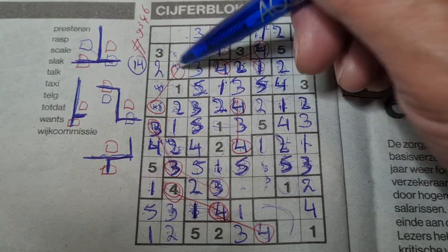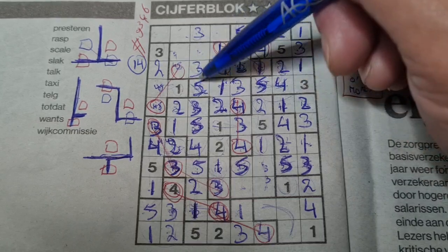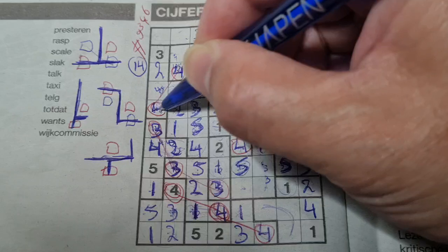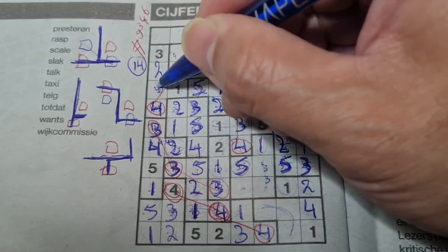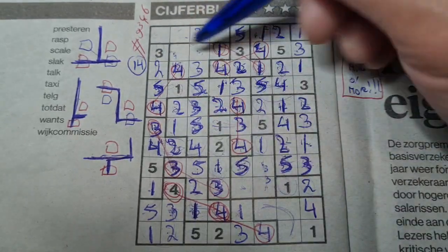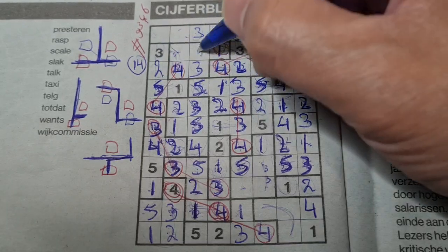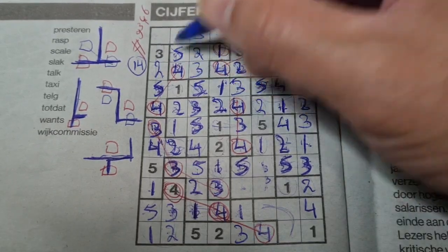4 or a 5, this box. We have a 5 now, so this can't be 5 anymore. This box will be a 4. Is connected with that box will be so 4. 1 box left in this area for number 5. 2 numbers left in this area for numbers 2 and the 5. We have a 2 there, no 2 there. 2 should be here, and the 5 goes there.